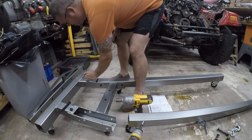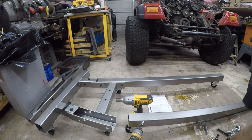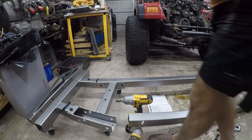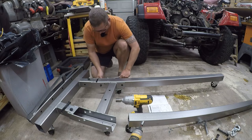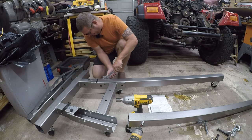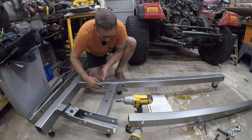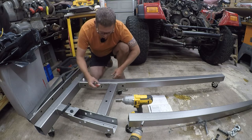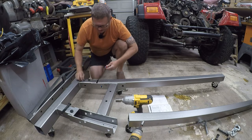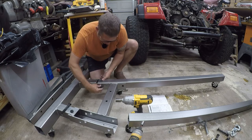So these are M22, and I don't know if I have a 22 millimeter wrench or not, so I'm just going to use an adjustable wrench. And because I can see the threads here, I'm going to apply the thread locker directly to the threads. And I'm going to be a little bit liberal with it because I just don't want these coming apart.